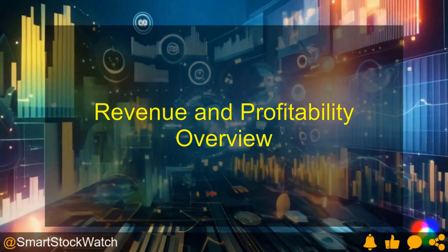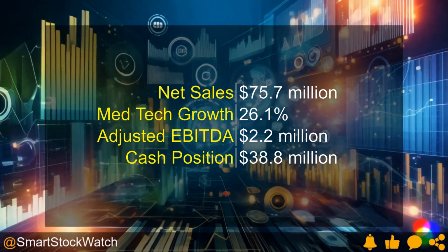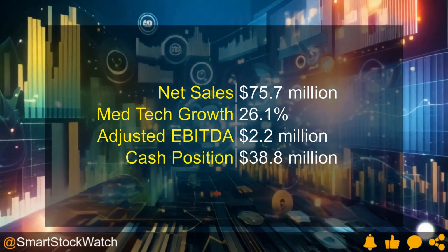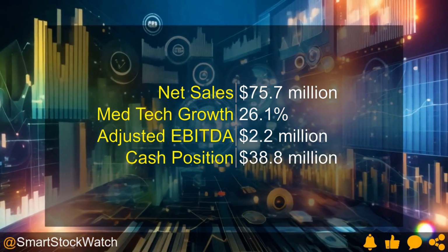Revenue and profitability overview. And let's start with the top line. AngioDynamics reported net sales of $75.7 million, a 12.2% increase year over year. John, what drove this growth?